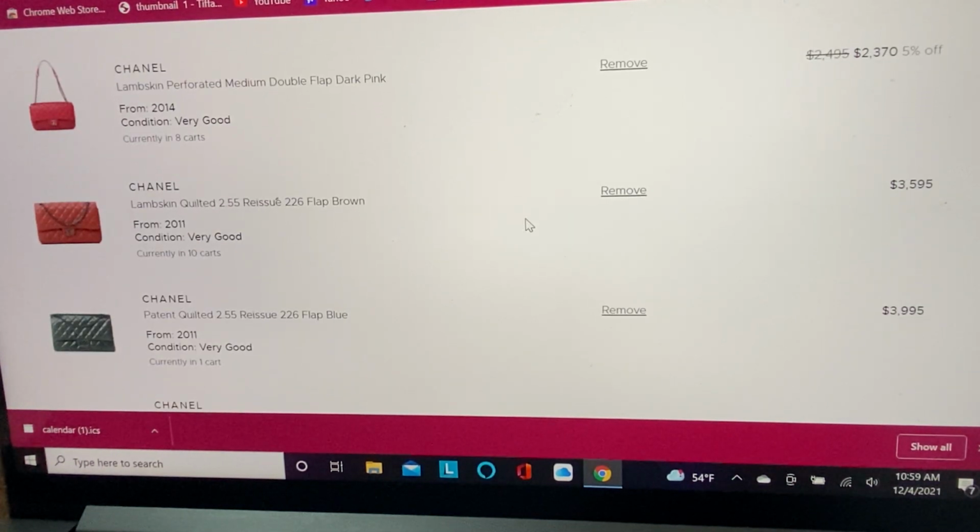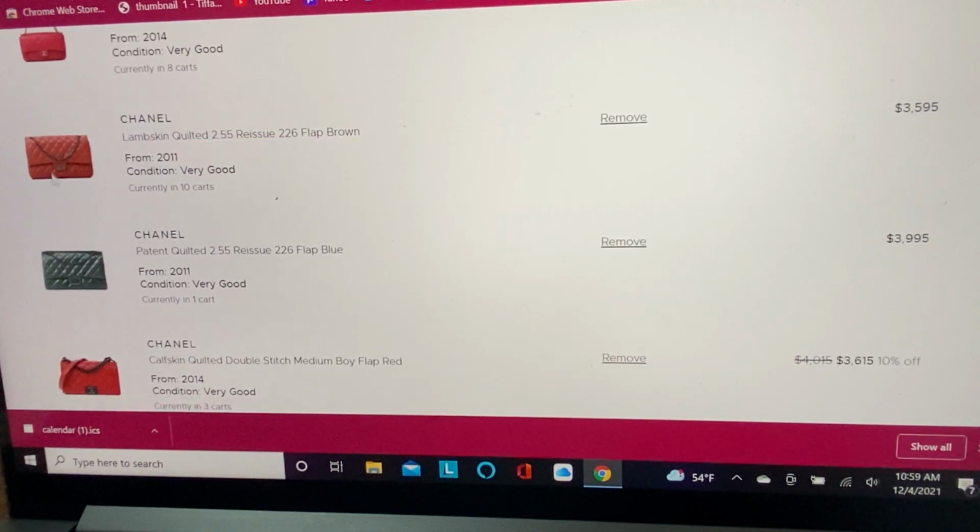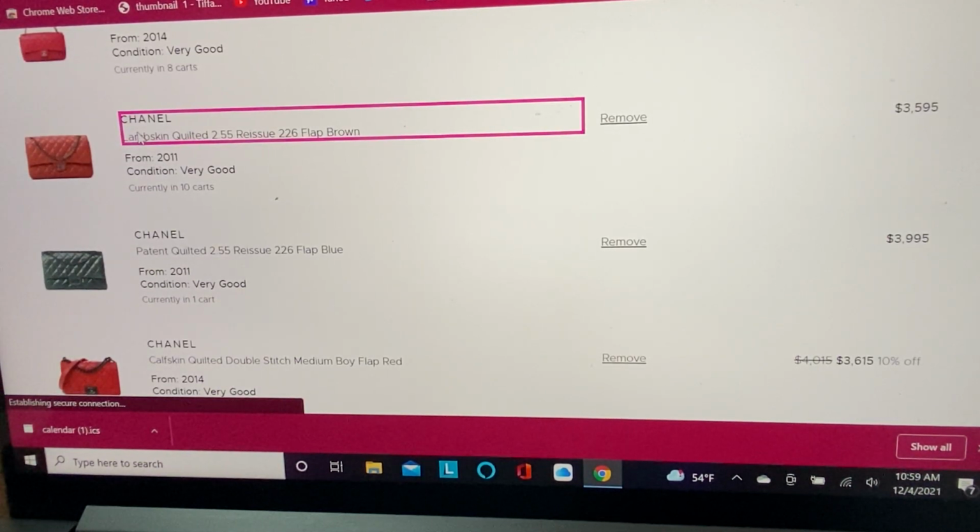And then you have your other ones. This one, it's not reached that time where they start taking off percentages, so I'll just let it wait for a while. This is a gorgeous reissue bag.